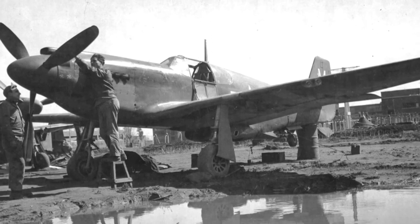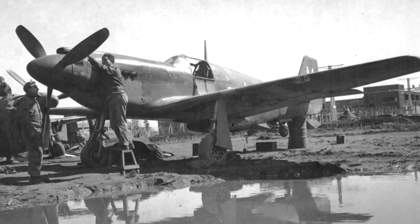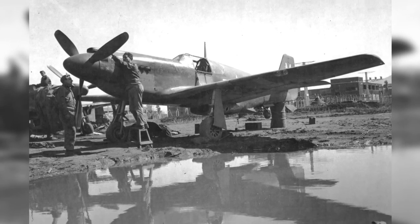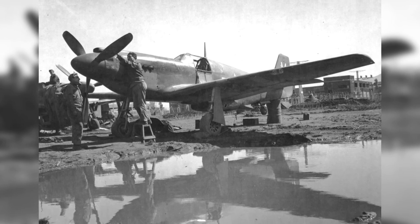A photo of an A-36A Mustang attack plane on a muddy airfield in Italy, around early 1944. You can see two kill markings on the engine cover.